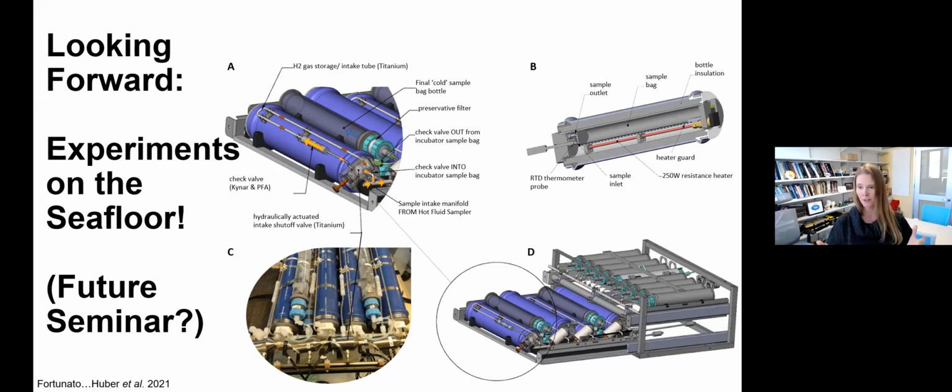Another example is those IGTs that Susan showed from Jeff Sebald's lab. He worked with Stefan Sievert's group, and they collected the fluid, brought it back on deck, kept it at pressure, added tracers, and looked at microbial carbon fixation at in situ pressure. So I wanted to put it out there, as there's a huge amount of literature also on doing these types of experiments, modifying these samplers.